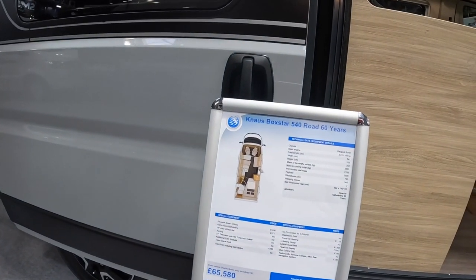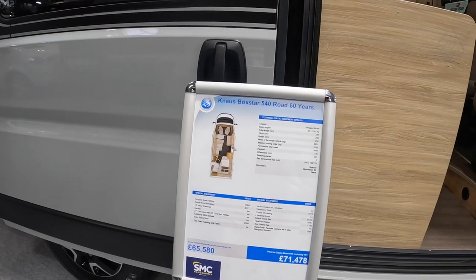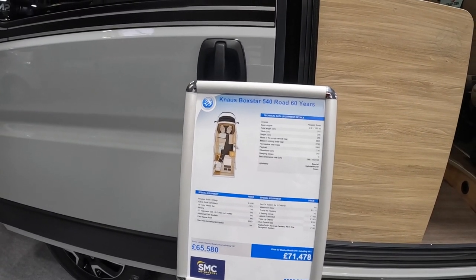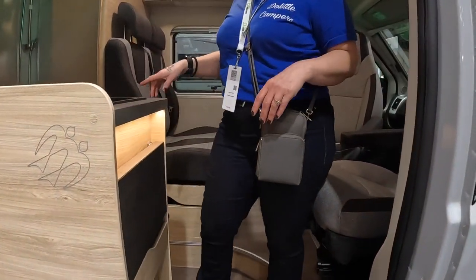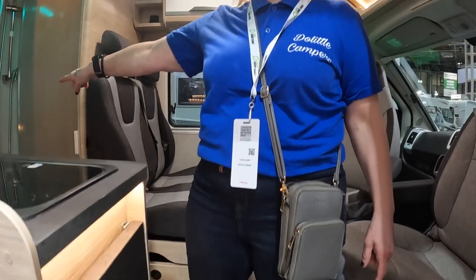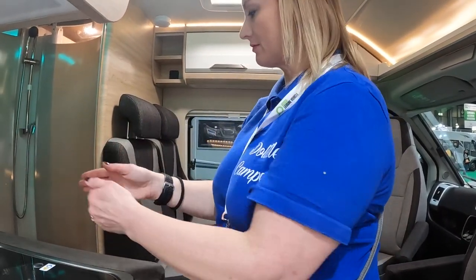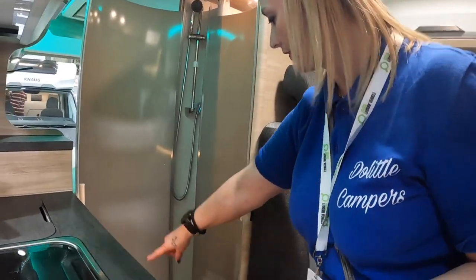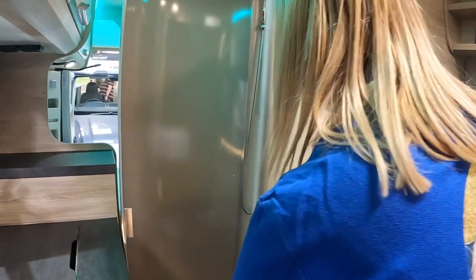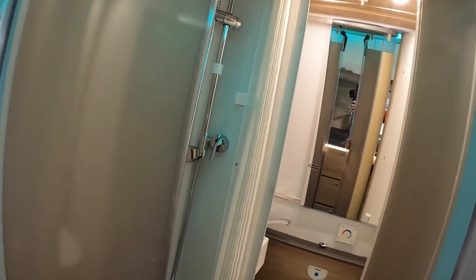So this is the Naus Boxster, and you're looking at anything between 65,000 and 71. So when Claire's numbers come up on the lottery. I also just found out that you can move both of the screens out, and that opens that whole bit up, so you've got all that space. And that closes, you've got that whole shower room.